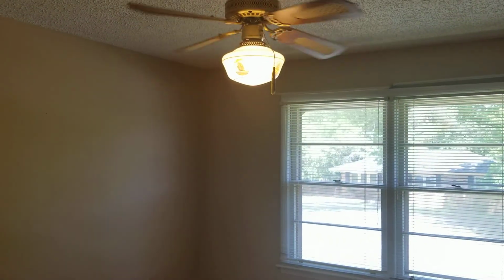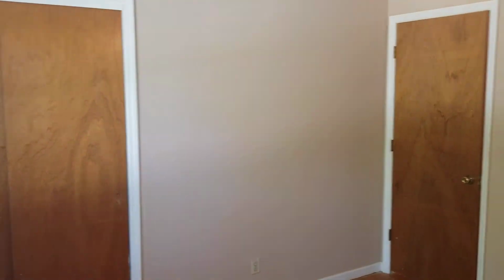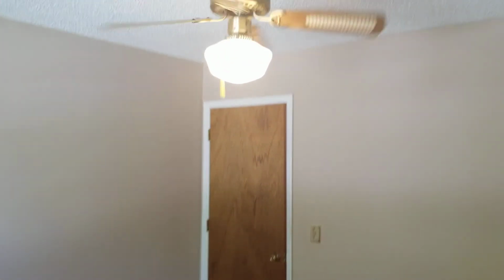Now coming down the hallway, you have bedroom number 1 right here. You have your ceiling fan. It is hardwood for majority of the home besides the kitchen and also the living room. You have your 2 windows that look out into the front yard, and also your slide door closet.